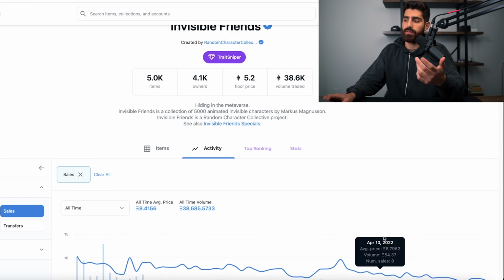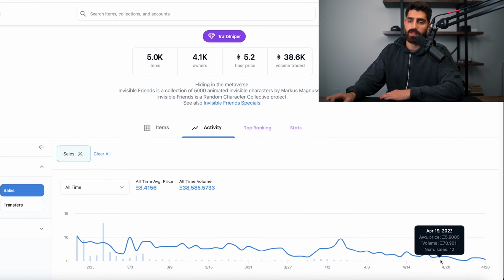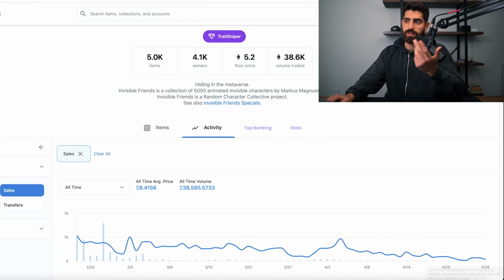Or Invisible Friends, 5 ETH is better than 10 ETH, but I think this is going to slowly die further unless we see something big. So this is common with very big projects and very hyped ones. The price starts very, very high because the anticipation is so high and people think this is going to have a super, super high floor price. But sometimes, and most times, many people get wrecked.